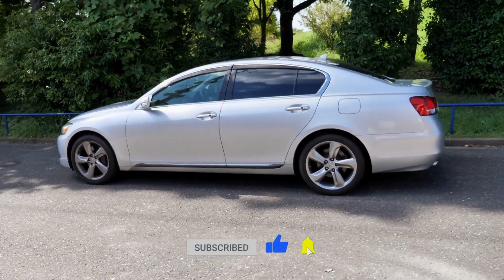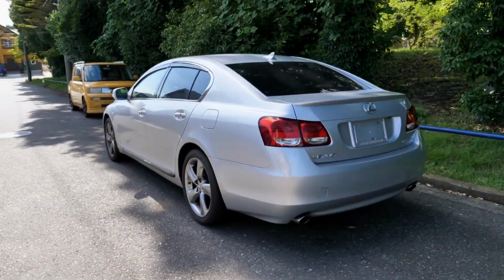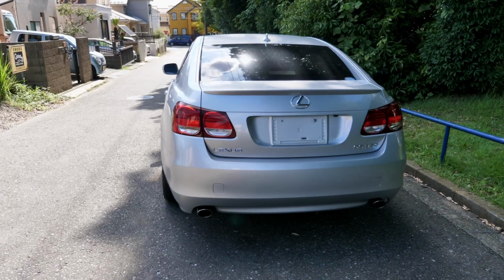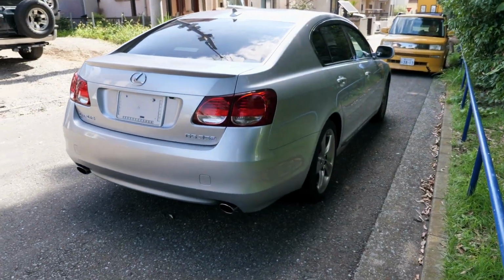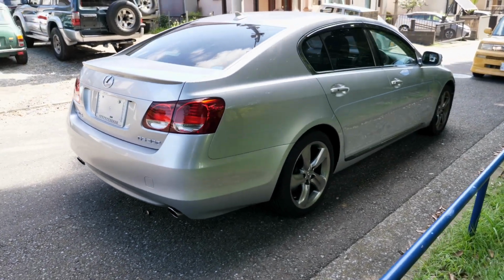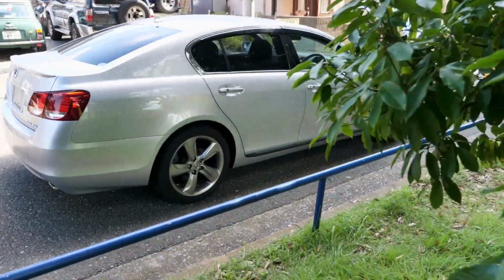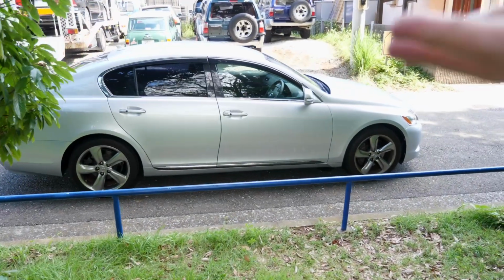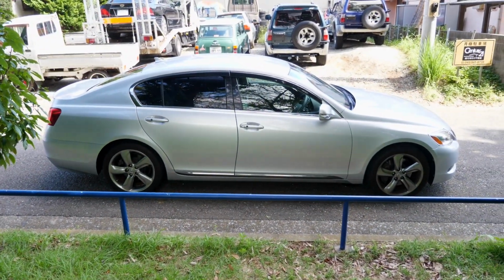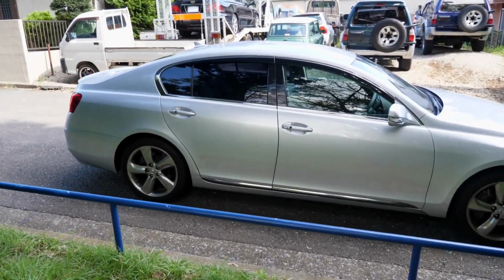It's on the original wheels. You also get giant calipers on this, like something that's going to stop a sports car. And I guess that makes sense. It is a sports sedan. The GS was known as the sporty one, the IS being the small one, the GS being the sporty one, the LS being the luxury one, and the SC, which stopped by this generation, I guess, was the coupe one of the Lexus original range.